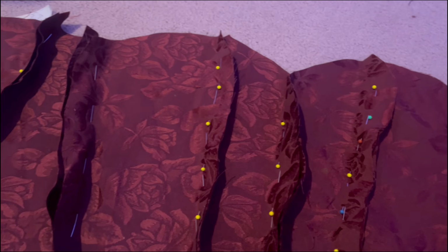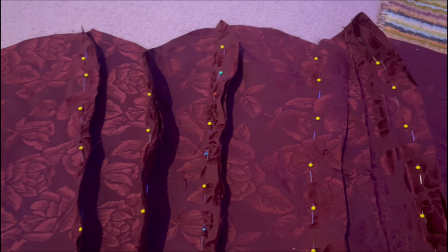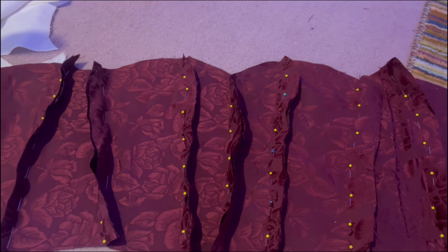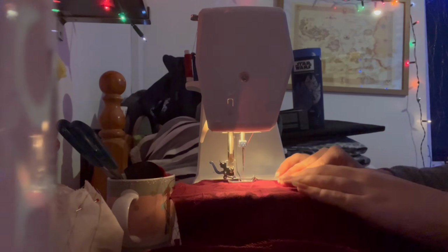So I pin down each edge with the pins parallel to the edge. I know that sounds weird because I'm saying a whole lot of the same words over again, but you know what I mean, you know what I'm trying to say. It looks something like this. Of course, with them pinned, I can then move on to actually sewing them together.